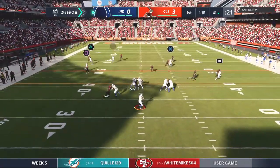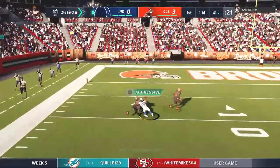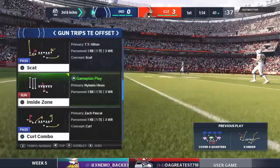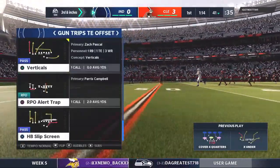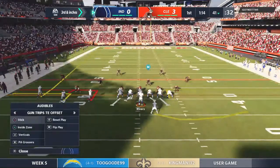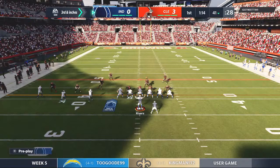To throw again on 2nd down. Rivers looking for Campbell downfield. And that's going to be incomplete. Good effort there, trying to take a shot, but it's 3rd down. But they certainly came out firing in this one, and while that one was incomplete, I can't imagine that'll be the last shot that they take in this game.